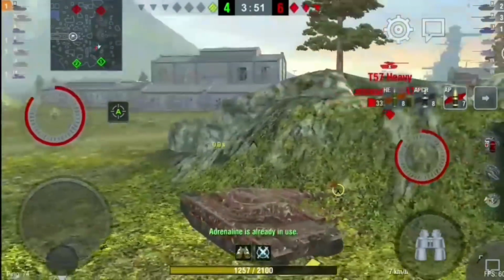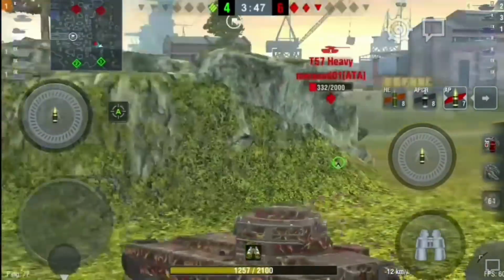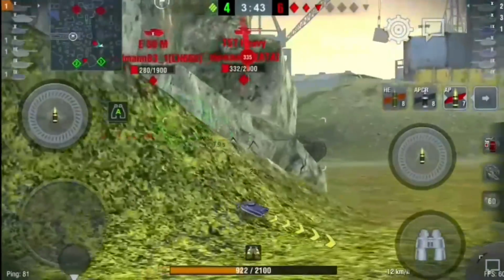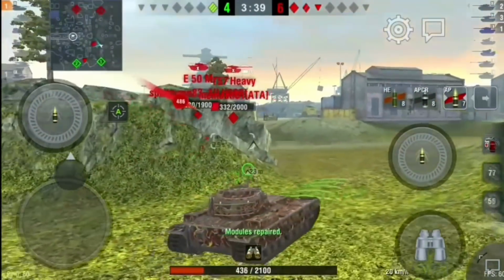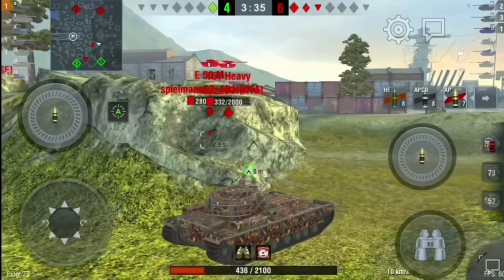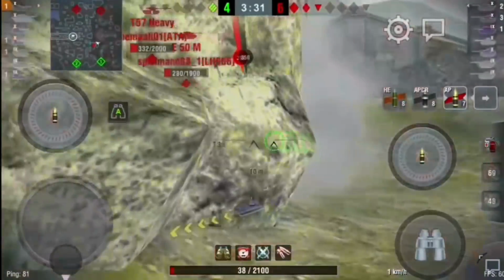He might be fully loaded, but I've just got two great shots into him, which now puts him down to a one shot. Now, at this point, I didn't have a clue what was going to happen. I'm now down to 400 HP against three tanks. Fair enough, two of them are a one shot, but I just do.